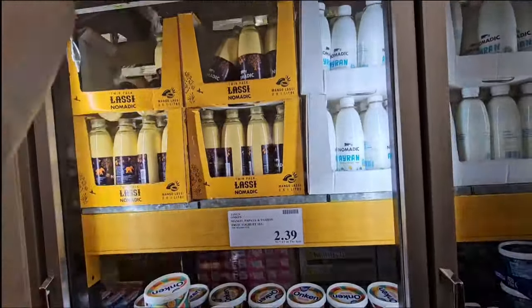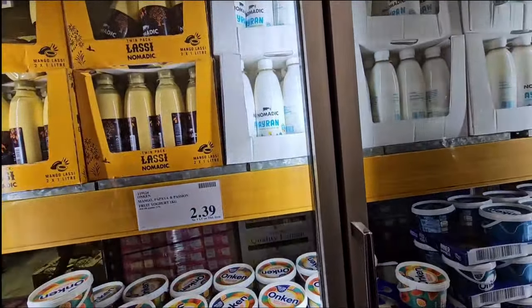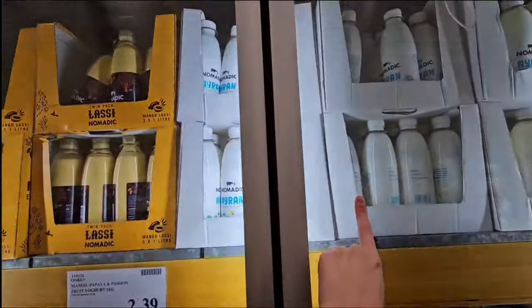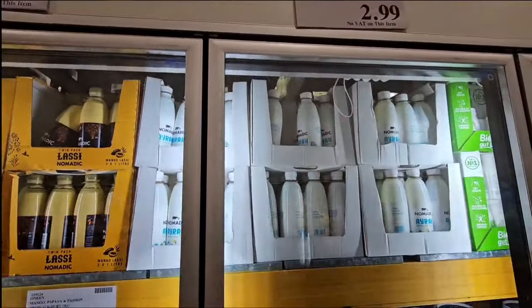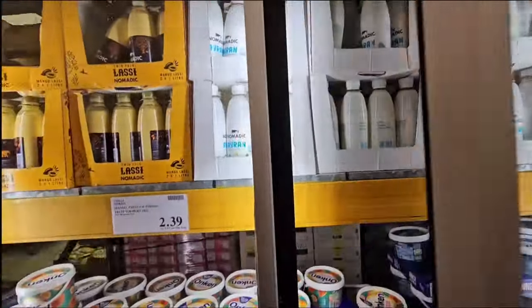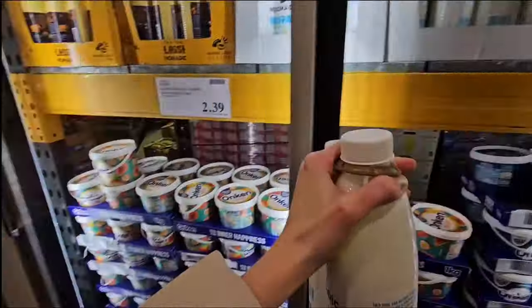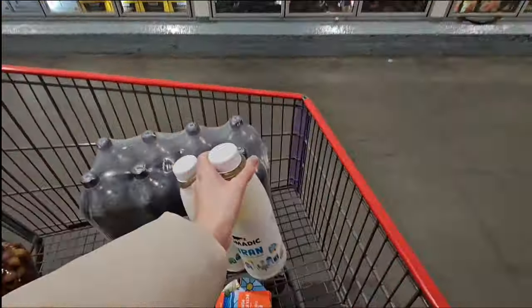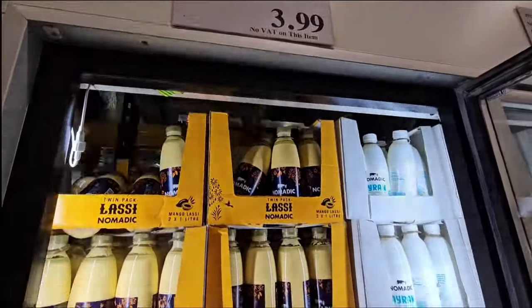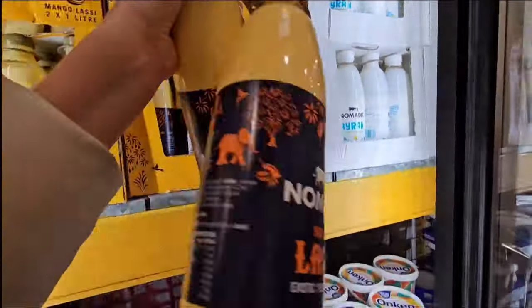What's that one? Mango lassi. We tried that before. You know that little drink in Lidl? No? That's a different one then. I don't know what that is. But that one is Ivan, for $2.99. Two for one. There's 2 packs in here. So 2 liters. Yep. Yeah? Let's grab 2, with one hand. Two Ivans. Let's try the mango lassi for $3.99. Oh, I'm tripping in here. It's heavy.